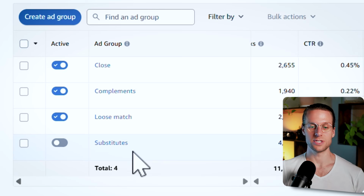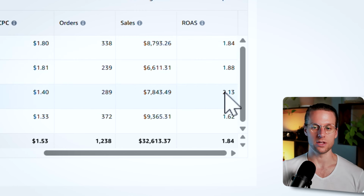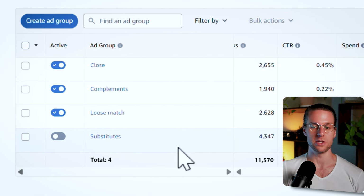You can see we turned substitutes off only because it wasn't performing quite as well as the other auto match types. Interesting case here is that loose match was actually performing the best from a ROAS and ACoS perspective, which isn't usually common. Typically, your close match and substitutes are going to be your best performing auto match types generally, but this proves that you never really know until you actually test.